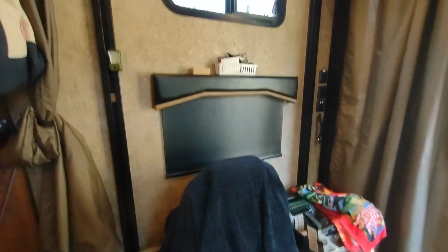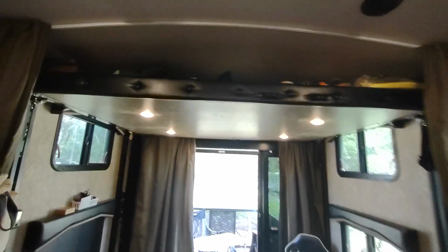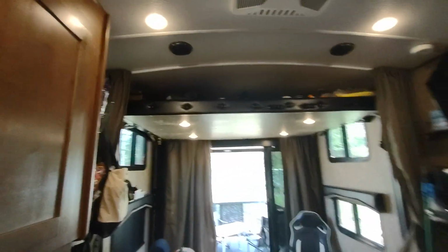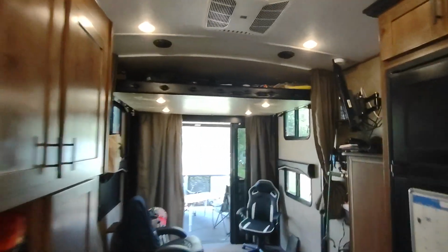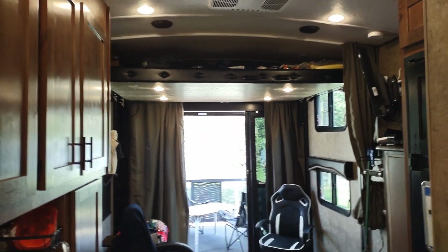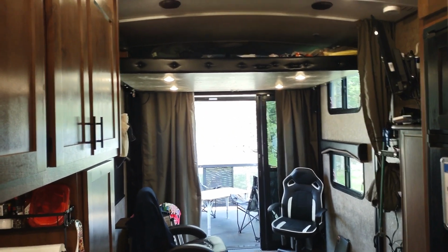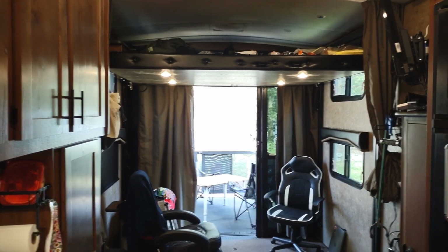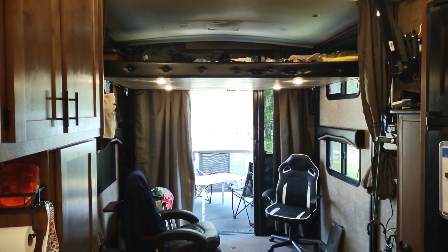We have 4 windows in the back, 2 on each side. And above is another bed. Now that bed, let me show you how that works. So that bed lowers. We took the mattress out and put all of our camping gear up there.